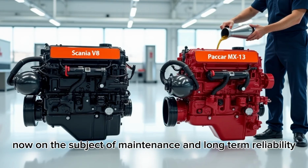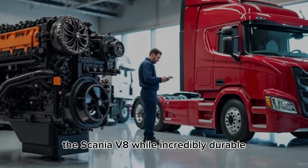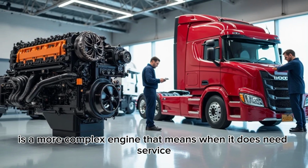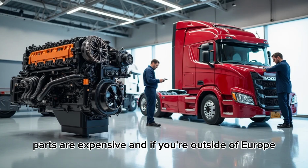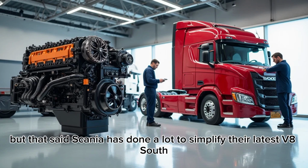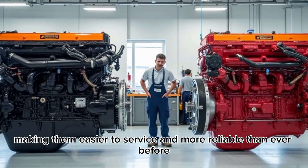Now, on the subject of maintenance and long-term reliability, both engines have solid reputations. The Scania V8, while incredibly durable, is a more complex engine. That means when it does need service, especially major service, it can cost more. Parts are expensive, and if you're outside of Europe, finding certified Scania techs can be a challenge. But that said, Scania has done a lot to simplify their latest V8s, making them easier to service and more reliable than ever before.